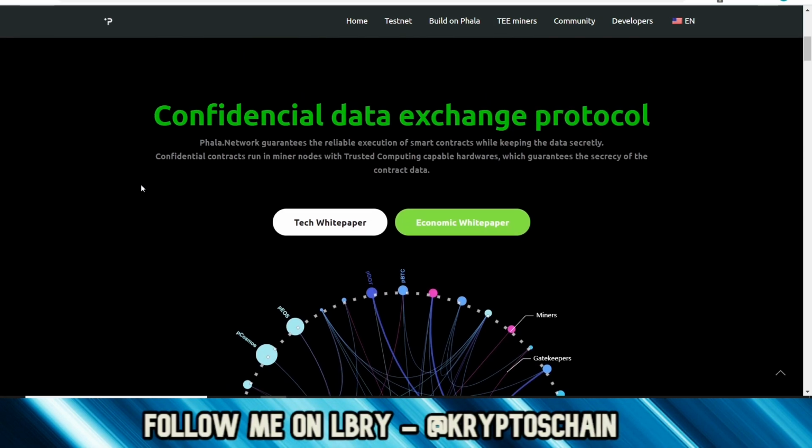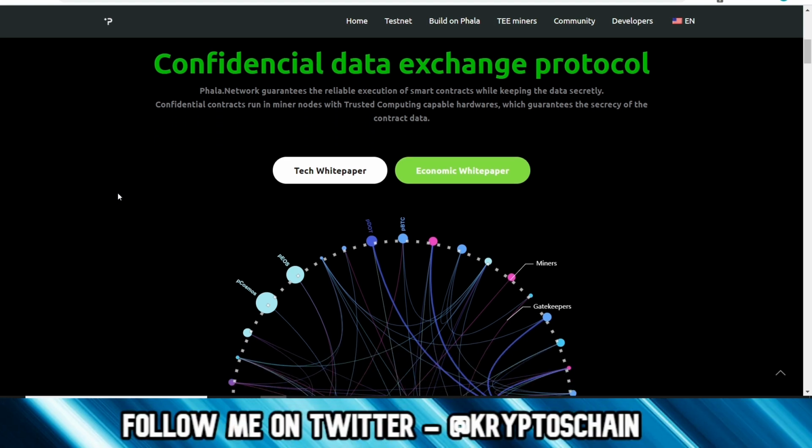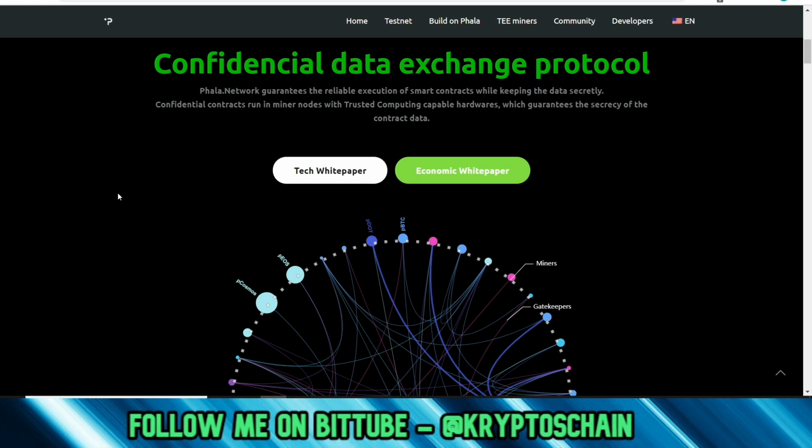So basically, what is Phala Network all about? Well, they guarantee the reliable execution of smart contracts while keeping the data secret. Pretty much privacy for your data on the smart contract, to keep it simple. Of course, this is based on Substrate, so it will be interoperable with Polkadot. So confidential contracts run in miner nodes with trusted computing capable hardware, which guarantees the secrecy of the contract data.